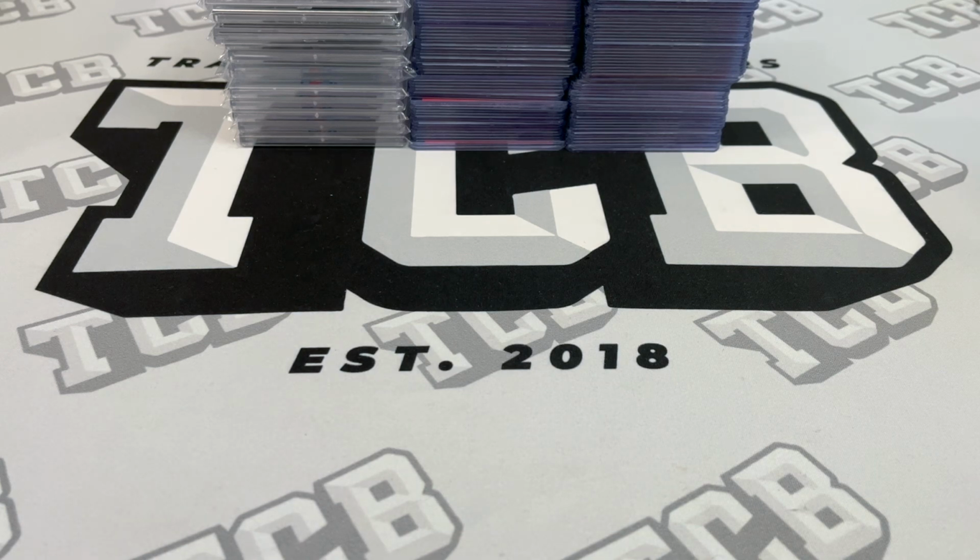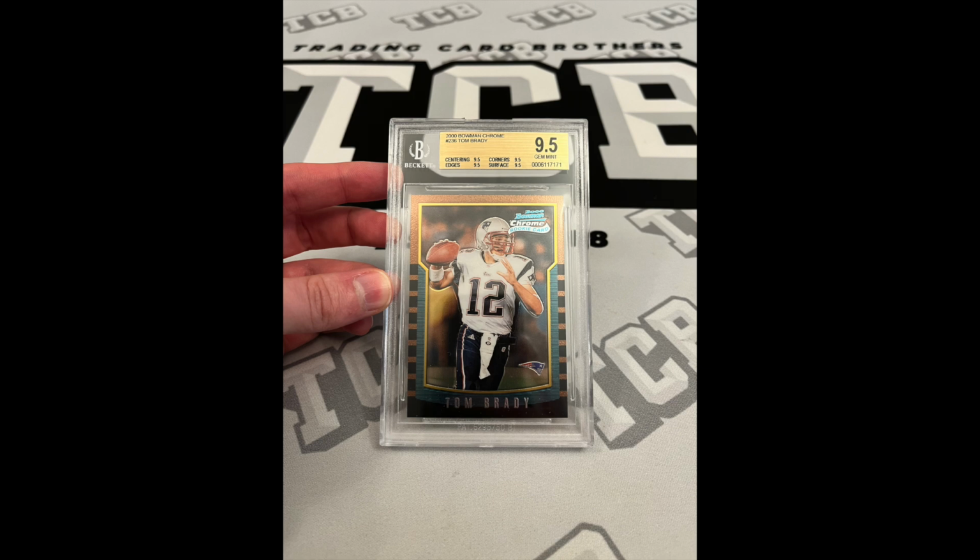And this time I did a Tom Brady rookie card. I will show you a picture of the card on the screen right now. It was a 2000 Bowman Chrome Tom Brady rookie, graded a BGS 9.5 as a true gem. So all four subgrades were 9.5s. I went to a card show in Ohio last weekend, and I had it there with me.